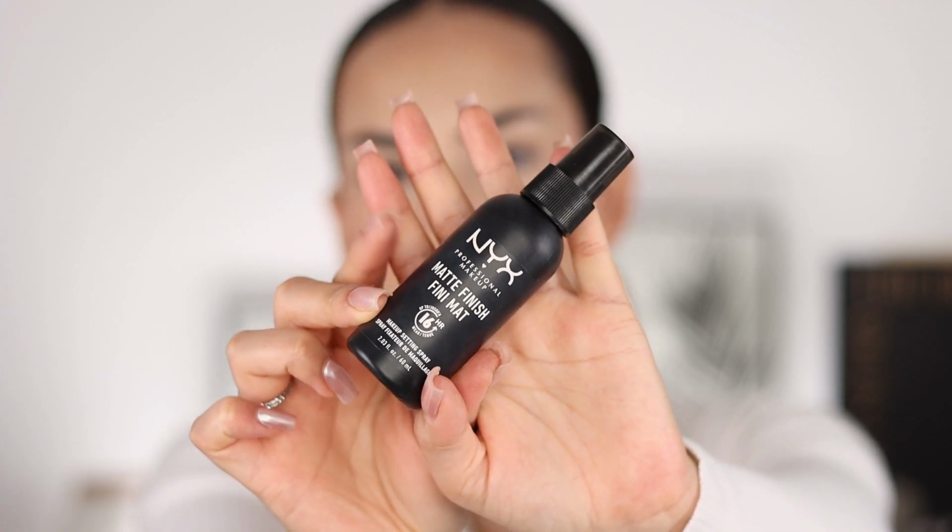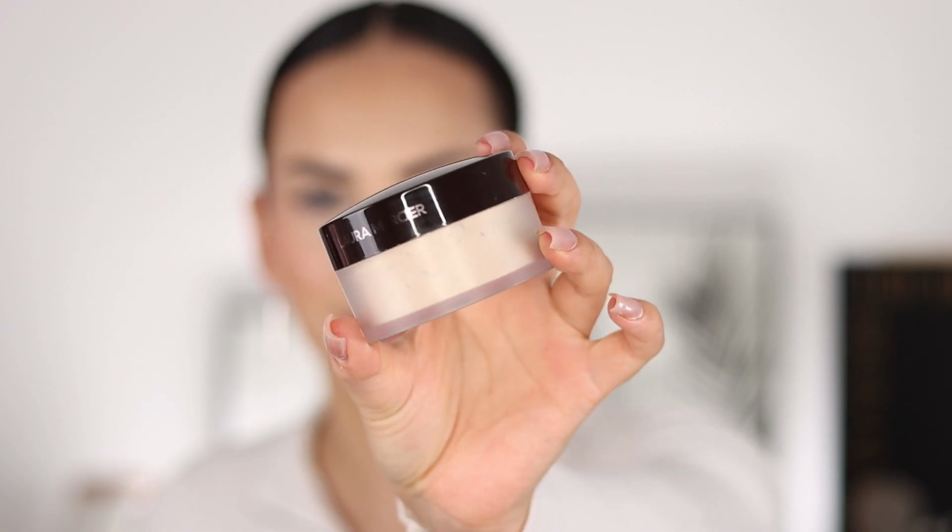And I'm going to apply it more like this in a C shape to keep my face looking very lifted. For the first round of setting spray, I'm going in with this one from NYX, which has the matte finish. The powder that I'm going in with is the same old one. This is my old reliable friend that I'm never letting go of. It is the Laura Mercier Translucent Plus Setting Powder.